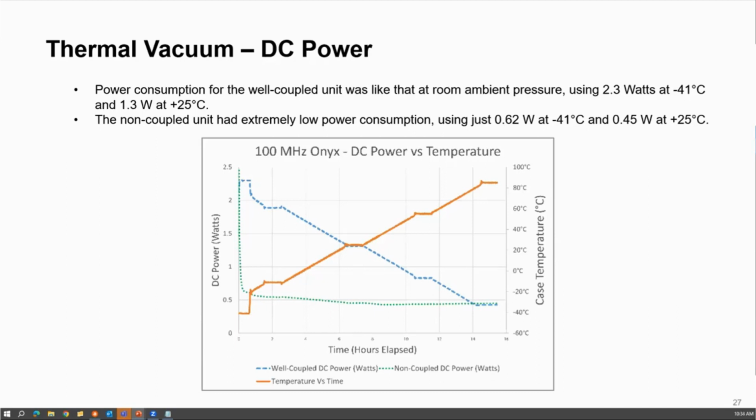Correct. Whether it's well coupled or non-coupled. Correct, and that is something we work with our customers on, because while the method the customer uses to mount our ONYXs always has an impact to some degree on the DC power consumption and similar characteristics, in a space environment without air around it, how the customer chooses to mount it becomes an even more important decision. And so we work with our customers to understand their system, their temperature environments, and their power needs to pick the correct coupling mechanism for their system. Thank you, Patrick.